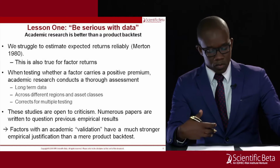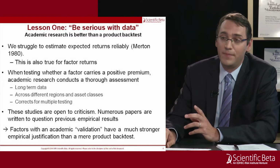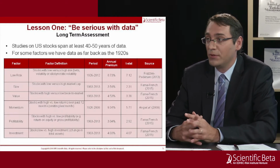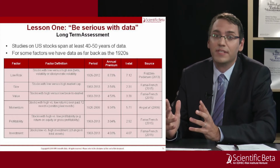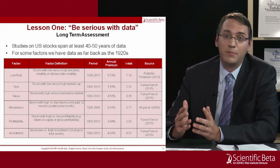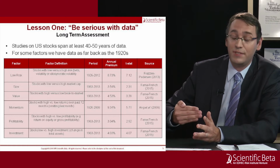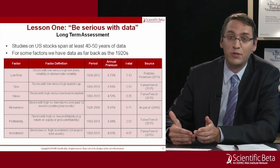And what are the results of such empirical analysis? So the results are quite interesting. I'll just illustrate some of them. First of all, what's very important when people do serious empirical analysis is obviously this aspect of a very long-term analysis.